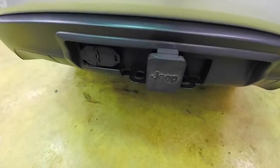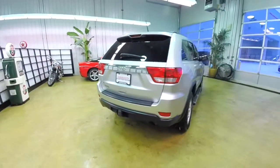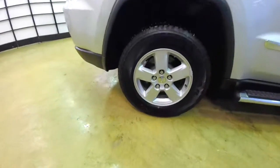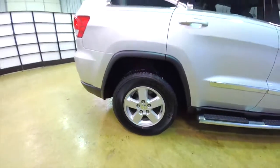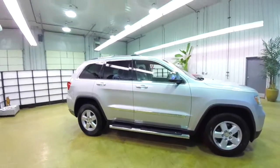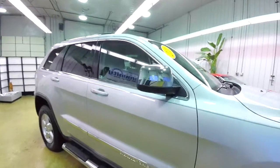It does have a trailer tow group. Also has keyless enter and go. The 17-inch aluminum wheels with Goodyear Forterra tires, chrome tubular side steps. It also has chrome mirror caps.